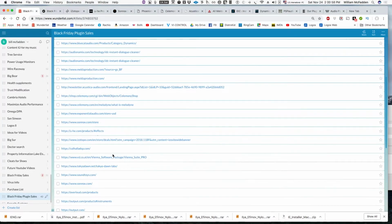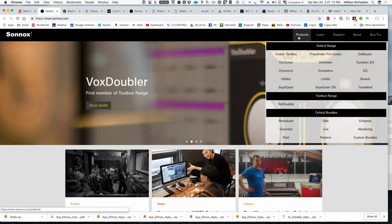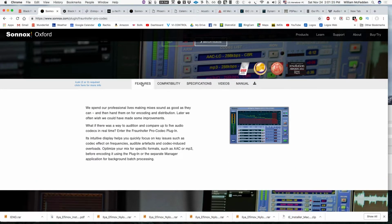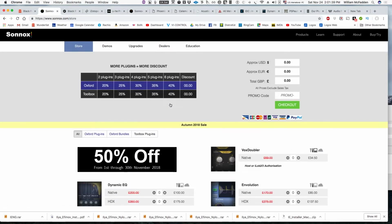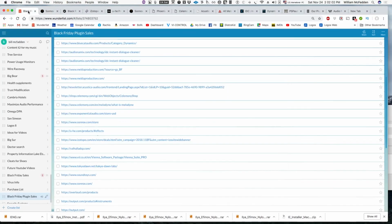And then after that, we have Sonix, which I think we just looked at earlier, 50%. Here's another one, the Fraunhofer Pro Kodak. And for just about all these, you need iLoks. And let's see what the price on that is. Well, they do have a deal where if you get more plugins you get more of a discount. At 6, you're at 40%. So we looked at that earlier.